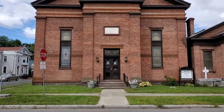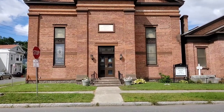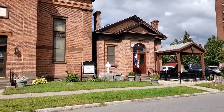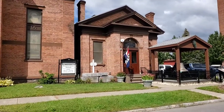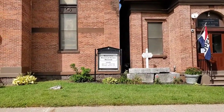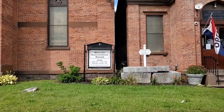And this is the church that was actually in operation. It's closed down now, so they kind of use it for part of the historical museum. And this over here is part of the historical museum. In here they have all kinds of artifacts from Watervliet, things that used to be here, and lots of historical stuff. The people here are very nice. If you get a chance, come on in, stop in and see these guys.